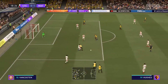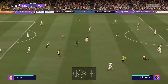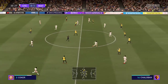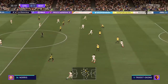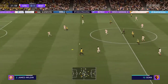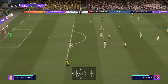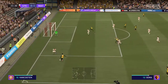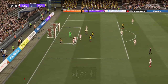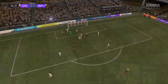Hughes clears it away. Lines. Smith. Luke Norris. Sema. João Pedro. Oh, great vision. What can he do from here? Foiling them effectively. And the referee has given the corner, so maybe scope here for them to add to their lead.